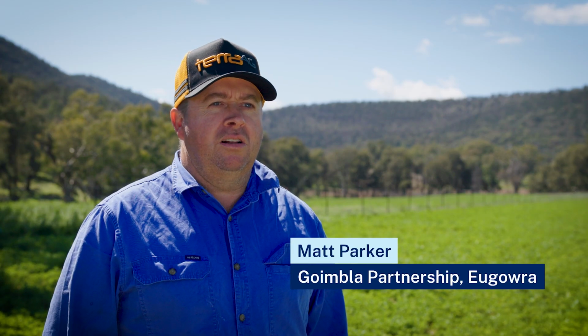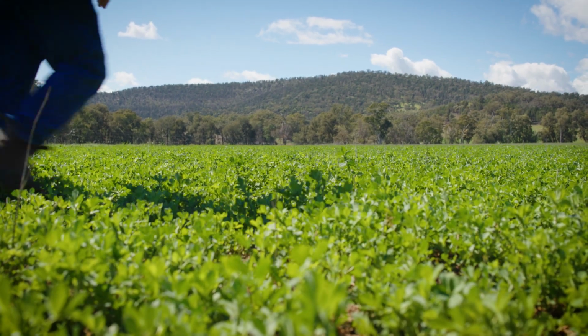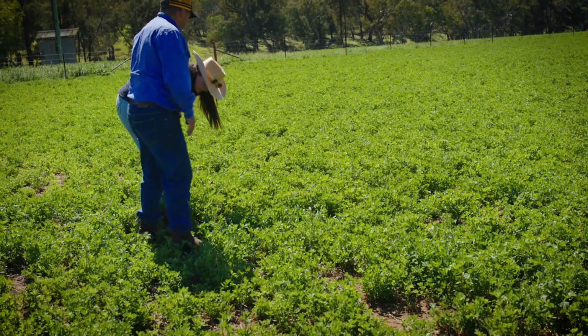Matt Parker, we farm at Eugowra in central west New South Wales, 16 kilometres east of Eugowra towards Cadell on the Mandadgery Creek. So we've got quite a lot of lucerne flats. We've got 800 hectares here, mixed cropping, sheep, cattle and hay production and a little bit of grain cropping.